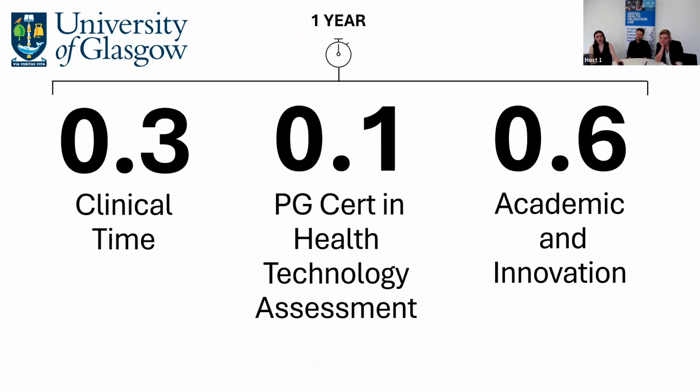The job lasts for 1 year. It's split into a number of different components. Point 3 is clinical time. And I think within that clinical time, there's actually opportunity to do things that you might not do in a normal training programme. I've been involved in a lung cancer clinic once a week, getting better outpatient experience than I might have if I was in IMT. Point 1 of the time is spent doing a PG cert in health technology assessment, which really helps to lay the foundations for all the research that we do within the DHVL, and all the practical hands-on exposure. And finally, point 6 of the time is spent on academic and innovation projects.